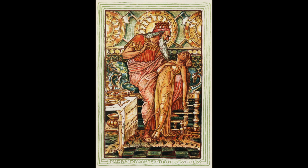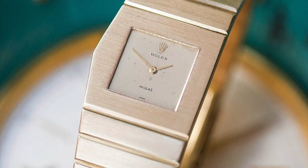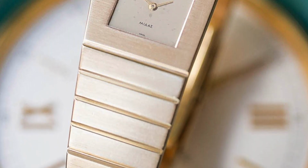The King Midas is a peculiar name. It is in reference to the mythical Greek king of Phrygia, who it is said was able to turn anything he touched to gold. Suitably, the entire watch case and bracelet is constructed using 18-karat gold.